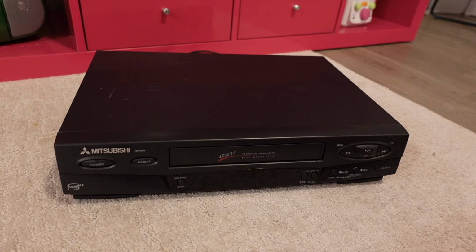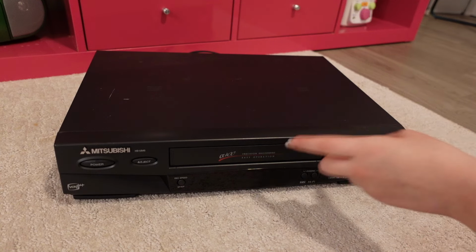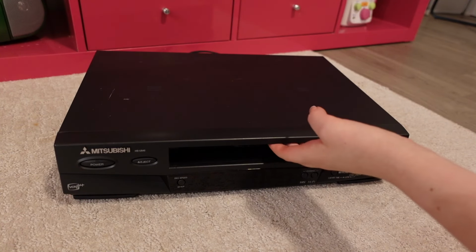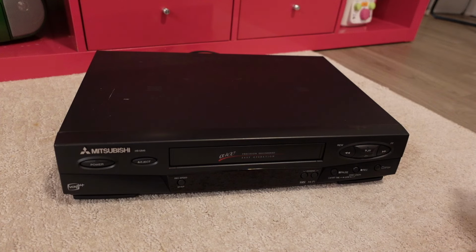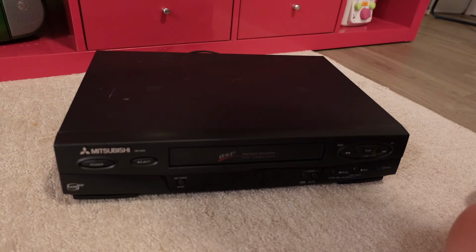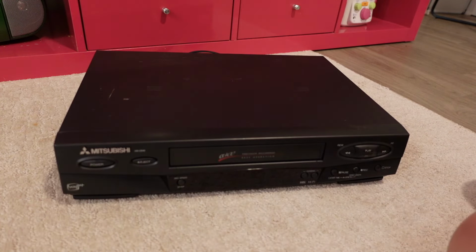I'm pretty picky with what I grab because I already have numerous in my collection. I usually see a lot of Orions, Zeniths, really beat up ones that are super dirty. I even saw one the other day that had the entire door ripped off of it. So I don't usually like to pick up those projects. I save them for other people because they do often get picked up by other people who probably also know a thing or two about VCRs. So I like to save those for other collectors.